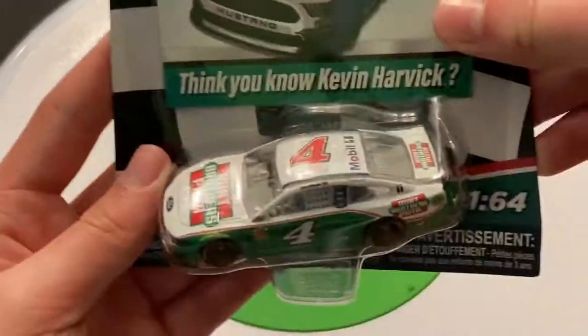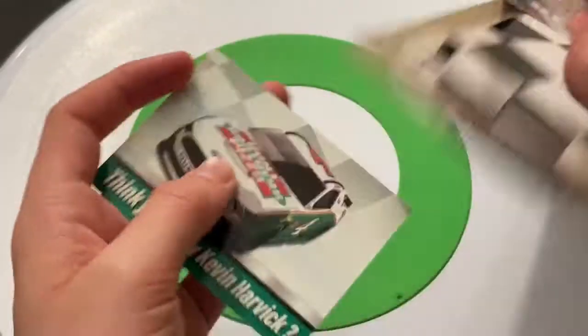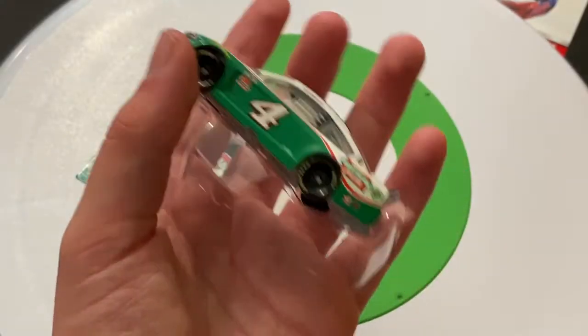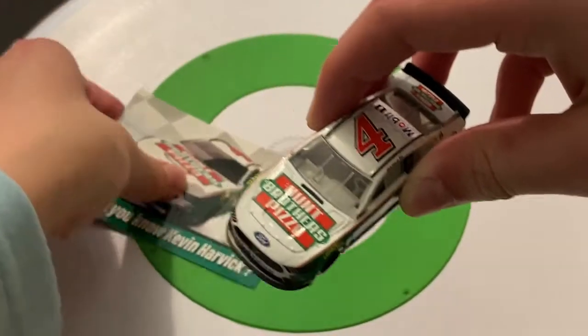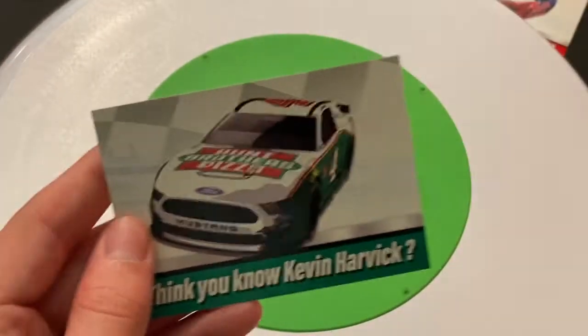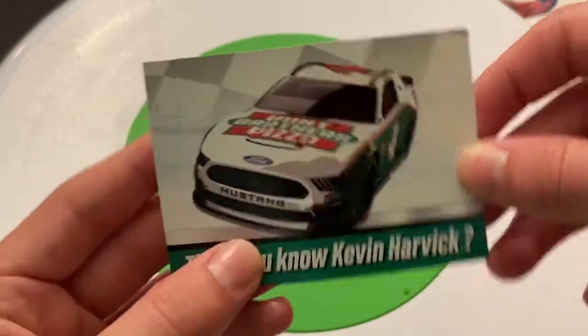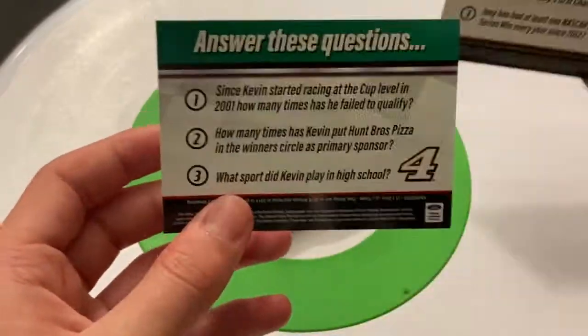Moving on, though, we've got a Kevin Harvick Hunt Brothers Pizza car, which is interesting because they released Kevin Harvick Hunt Brothers Pizza Xfinity cars. I think they released both the 41 and the 98 before, but as far as I know, this is the first time we've gotten a Cup car for Hunt Brothers Pizza and Kevin Harvick. There's the card. So Joey Logano questions were that. See if they're the same. They are not. That's interesting.